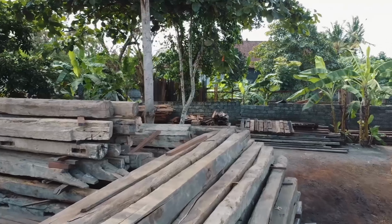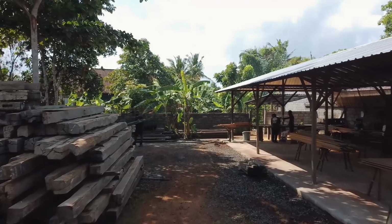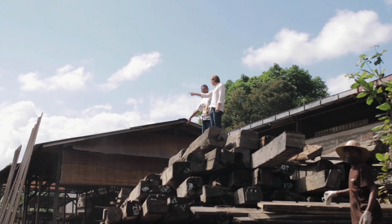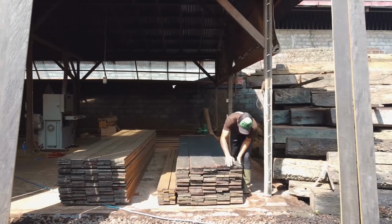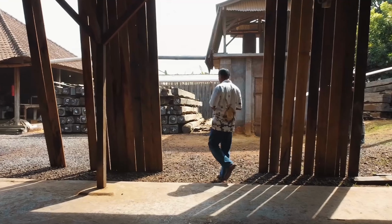The whole process of finding the wood, getting it out from where it is, oftentimes in the middle of the jungle in Borneo, really deep down in there, getting it onto roads, so you need to get it on a lorry that needs to be big enough, and the roads need to be big enough to get it on there. You need to get it onto boats all the way into Bali, through the legal process of having everything checked, until you have a final finished product that you can use on a construction site. The process is huge.